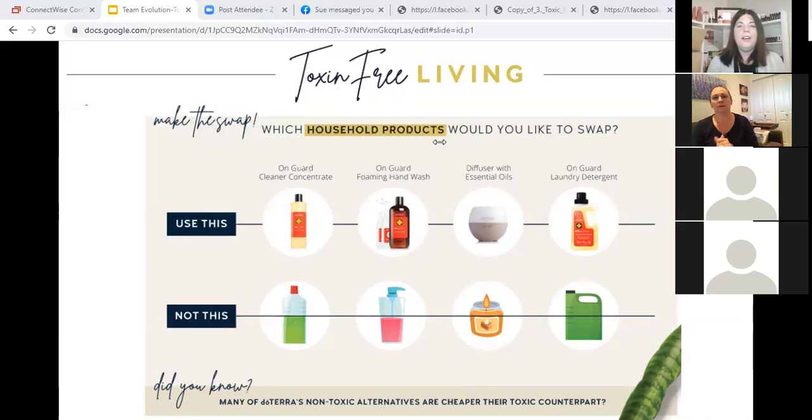Our next product here is our On Guard hand wash. doTERRA has this awesome foaming hand wash. I absolutely love this stuff. It's a healthy alternative to harsh soaps that may dry and irritate sensitive skin, not to mention an invigorating aroma of essential oils that leaves hands smelling fresh and citrus clean. I have felt so blessed to have this soap on hand with the pandemic going on right now, because of how much we are washing our hands every single day, thousands and thousands of times.